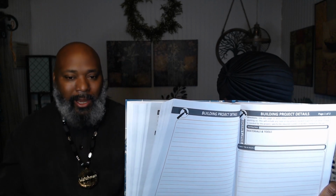The building project details page is 259. You see this page now. There are a lot of these in here, so it's not just from one. It's a whole bunch of them, right? So you could write in this book, and I could put in here the particular project that I'm working on, the materials needed for it, the tools needed for it, and what exactly this project is and how long it's going to take. I could do it all on this page here.